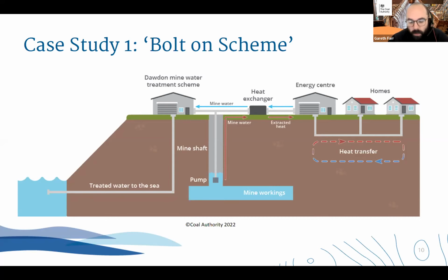So the plan here, working with Durham County Council, is to use this existing mine water treatment scheme where we're already pumping water from an existing shaft to provide heat to what will be a new housing development called Seaham Garden Village. And I had the pleasure of being up there last month, and the sun was out, and it was glorious. I would quite like to live in Seaham Garden Village. It's a really fascinating location to be in. So that's the setup of what we call a bolt-on scheme.